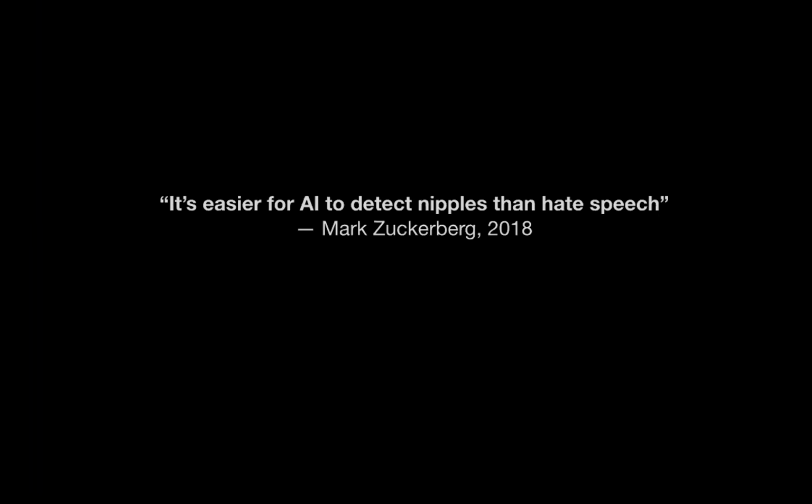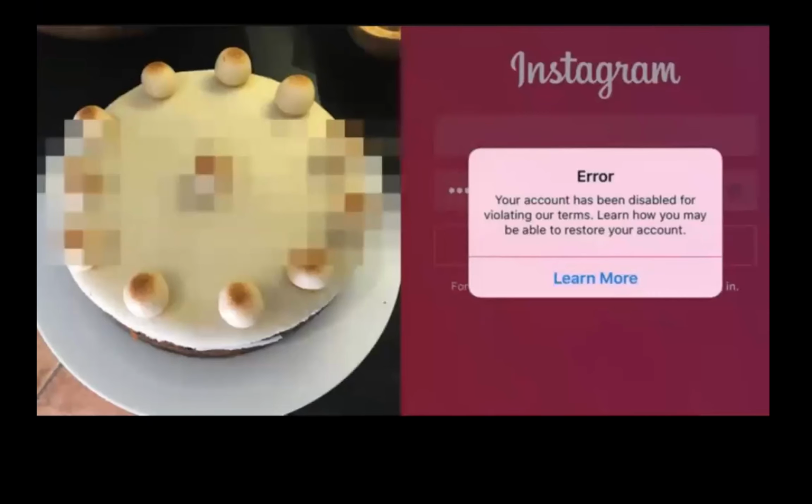And I thought this was an interesting statement, considering I had seen so many things that were flagged as nipples incorrectly as false positives on Instagram and Tumblr and other places, and Facebook, and flagged for removal, or accounts were locked because of it. And so clearly it's not that easy to identify a nipple. There's a lot that goes into it. And hate speech is a really different category.